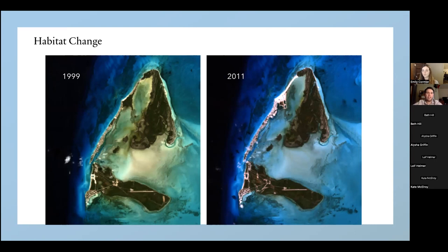How close do you have to get to be able to pick up the tag? So for the passive integrated transmitters, you have to be right next to the shark. You usually have the scanner right up against them to get the tag. But for the acoustic receivers, that's another project I'm doing, looking at the detection range of those. It can vary from 30 meters to 100 meters distance from the receiver itself. So it really depends on environmental conditions.